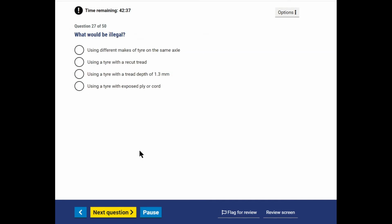What would be illegal? Using different makes of tyre on the same axle, using a tyre with a recut tread. I don't think it's that. When I've pulled up alongside lorries at traffic lights, I've noticed on their tyres they have the word regroovable to say that they can have the treads recut. Using a tyre with a tread depth of 1.3 millimetres. I think the minimum tread depth for lorries is 1 millimetre. Using a tyre with exposed ply or cord. It's got to be that one, because that is just downright dangerous, and that would be the same for a car as well.